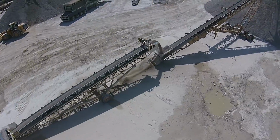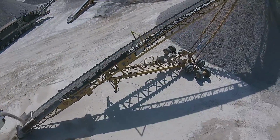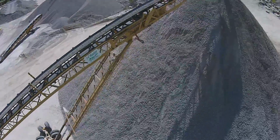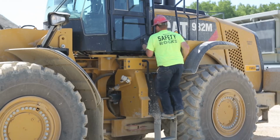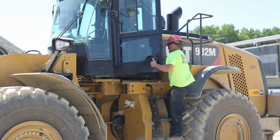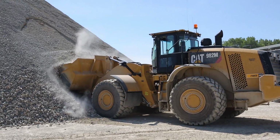It comes out on the stacker, sometimes a 120-foot stacker. We pile it up, and then from there I will take the other end loader and load it up in the dump trucks when they come in, or the semis, or whatever they're hauling it in.